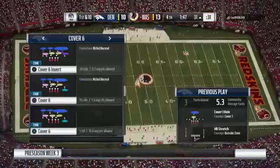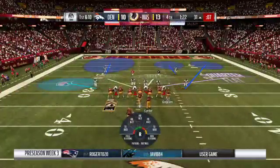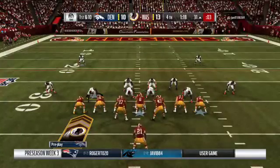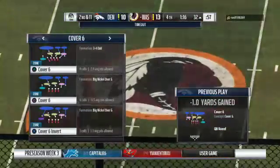2nd and 1 is often an invitation to take the big shot downfield. I'll bet the offensive lineman said, are you kidding? We just get on our backs and we'll still get the first down. They love being physical. Defense still with 3 timeouts. We'll see if they want to use them here as the kneel down comes.